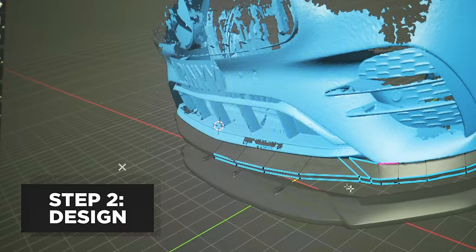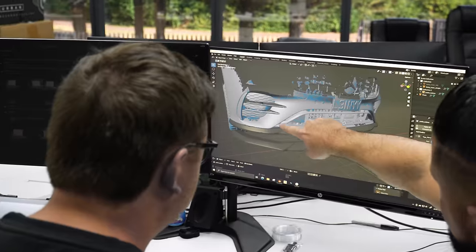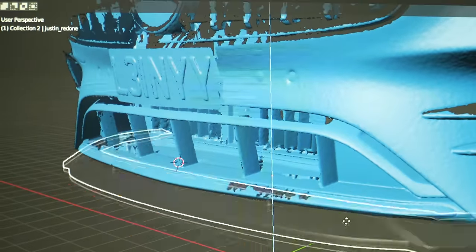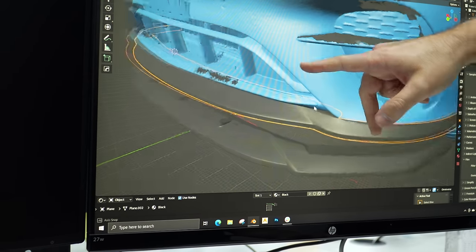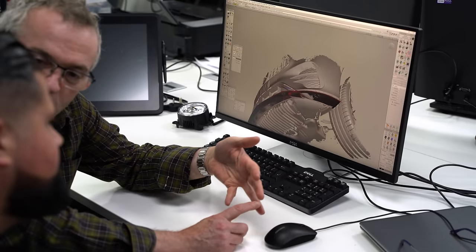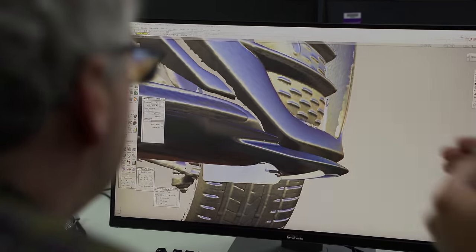So that was the first step, getting the front of the car scanned. That scan data goes to the 3D designer and we start to bring it up on screen and get some ideas of how we want it to look. This is the exciting part. The design boxed off, I grab Reece, the manufacturing director, and we head over to see the mould getting made.